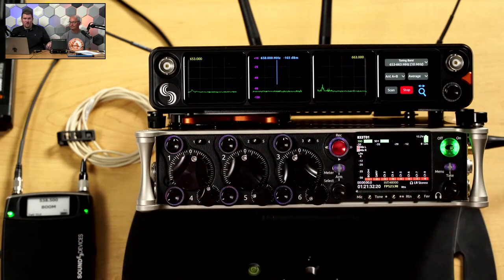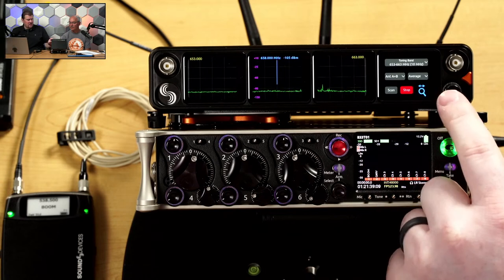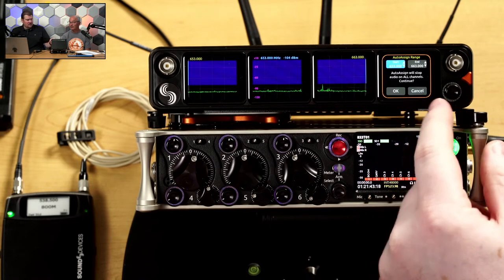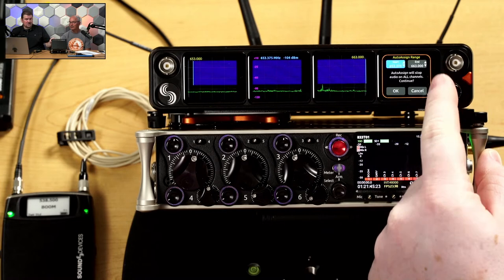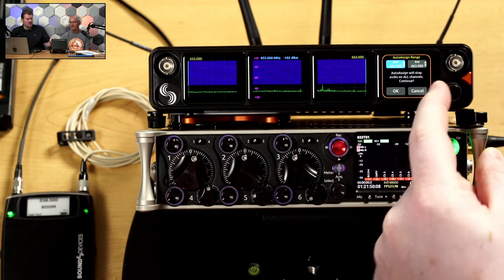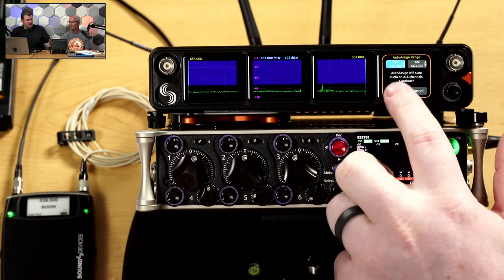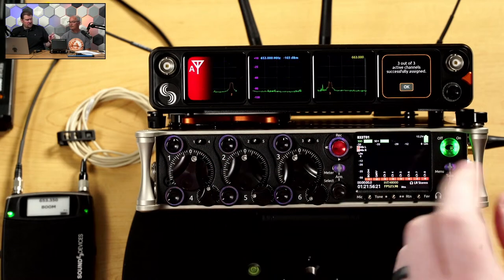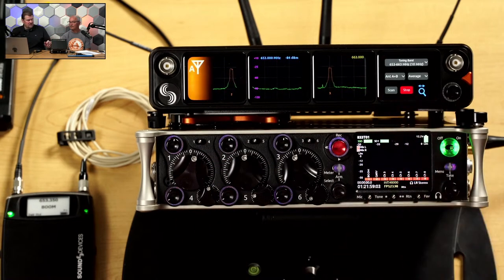In the area that we're operating in, there's really nothing in the duplex gap right now. So if I wanted to move my three transmitters into this region, all I'd have to do is click on my encoder and click auto assign. It's going to allow me to limit this range if I want to. I don't have to. It's up to me if I want to tune that entire 10 megahertz tuning band or not. I'm going to hit OK, and it's going to analyze the cleanest frequencies available. It's going to assign three frequencies, and you're going to see that it's going to instantly tune all three of my transmitters to go into this tuning band.